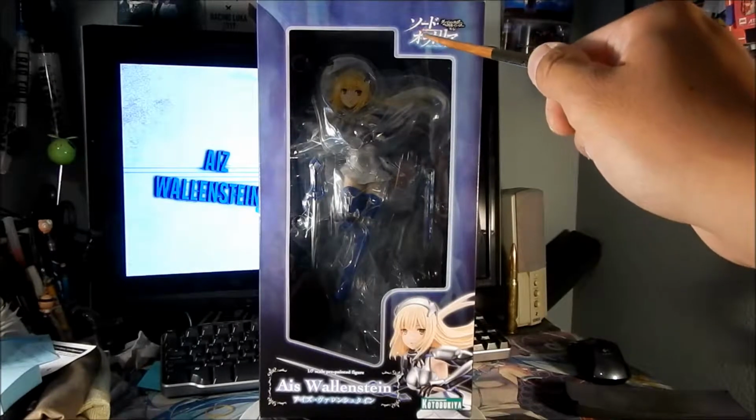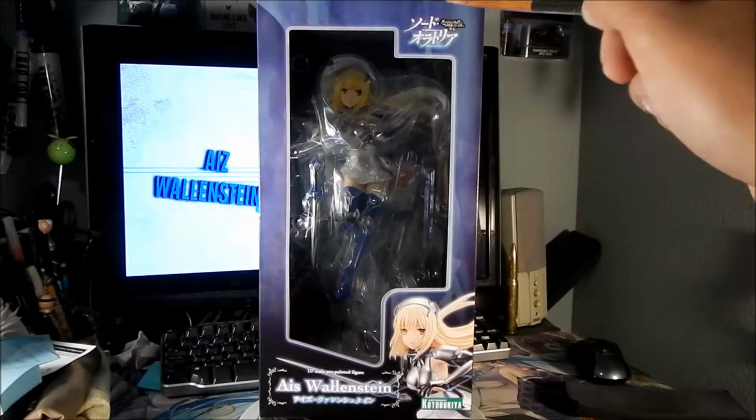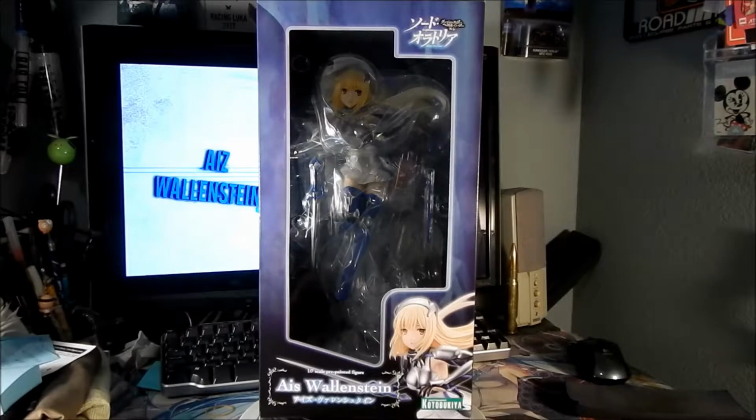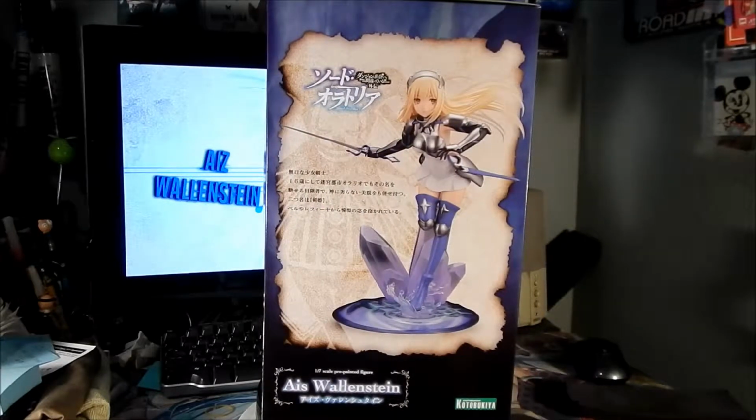Oh yeah, there we go. It says Danmachi Sword Oratoria, so this is actually based off of the spin-off series. This is Kotobukiya down here. Ais Wallenstein, 1/7 scale pre-painted figure. All right, and then on this side, we get a full picture of the figure, and then it's all Japanese text here and everything.